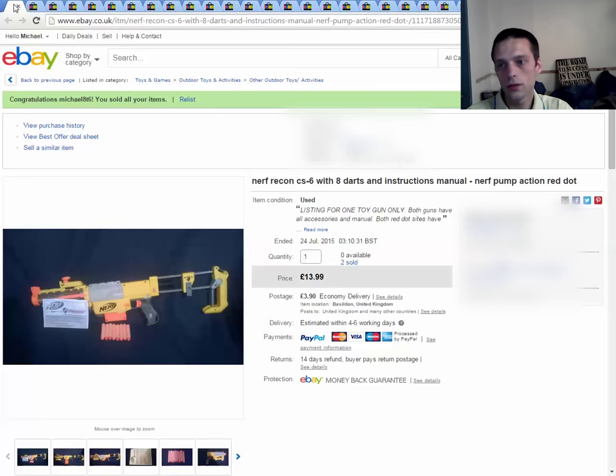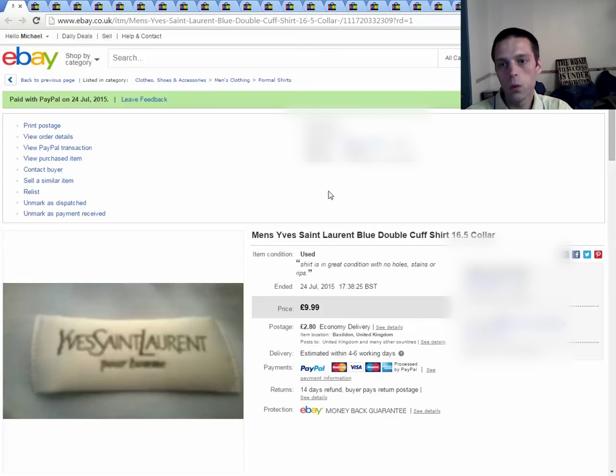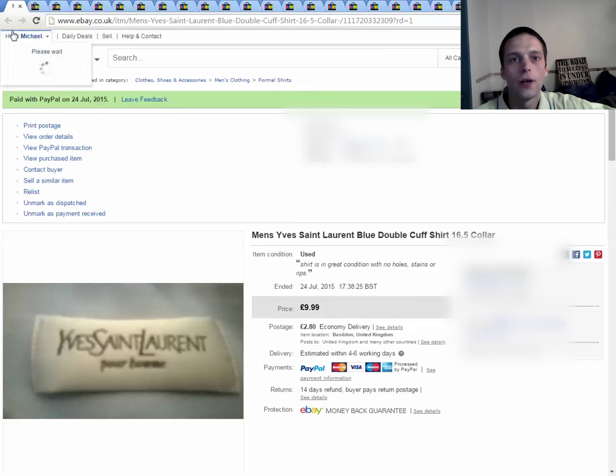There's the second Nerf gun, went to the same person. Another name there, YSL, whatever you want to call it, shirt. It's like the white one, but it didn't have the frilly bits that went down there. £9.99 plus £2.80 postage.